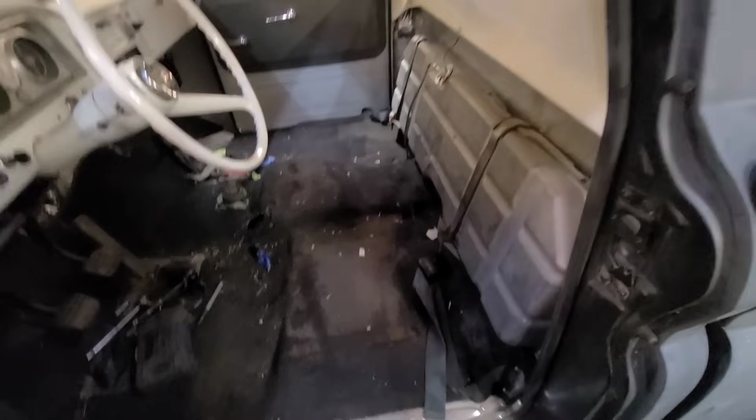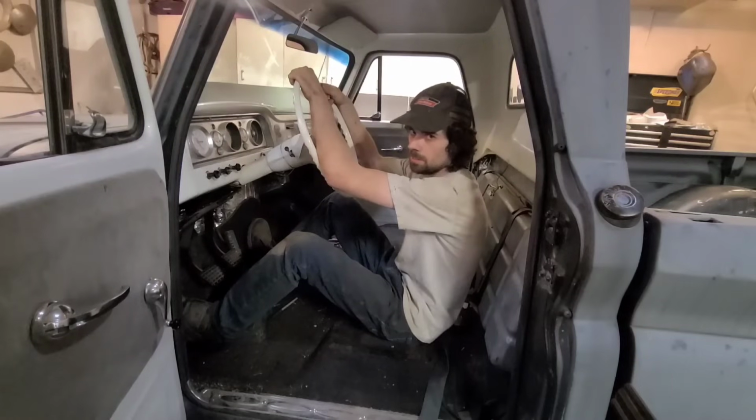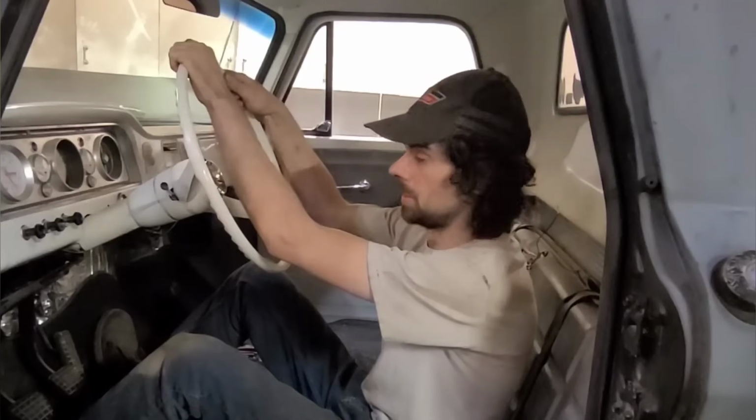That was a bit of a fight there, but we got her. Oh yeah, this is more the seating position I was after. Not only do we have style now, but we've also got comfort.